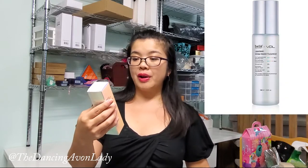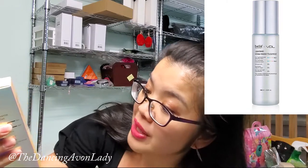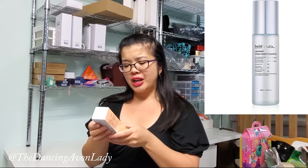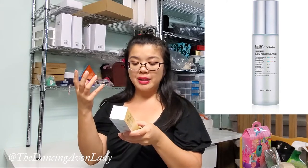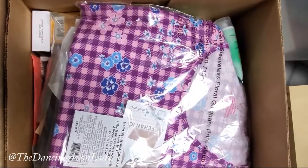It is exactly that. This is the Belief collaboration with the VDL, the Glow Mist. You wear it underneath your makeup and on top as a spritz, as a refresher. It's supposed to help lock in your hydration and promote radiance, and it's supposed to be a super fine mist. I haven't tried it. I had actually purchased one a while ago, but I am excited to try this out, and I just love the packaging, so I can't wait to try that.